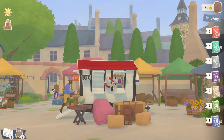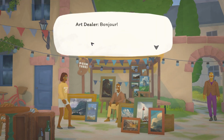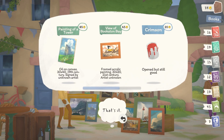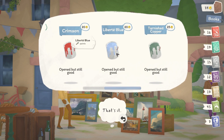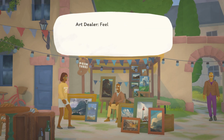Right, somebody's coming. So, hello. Oh, we can buy stuff. Of course we can. An art dealer. Painting of a tower. Fantasy sale chance. The view of Buxton Bay. Travel. Crimson. And paint. Liberté blue. Tarnished copper. I like tarnished copper. Maybe we'll buy that.